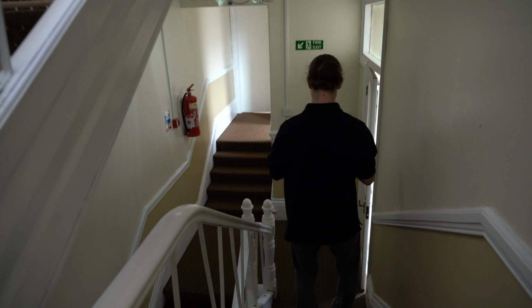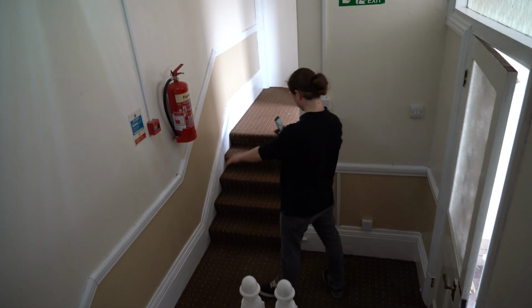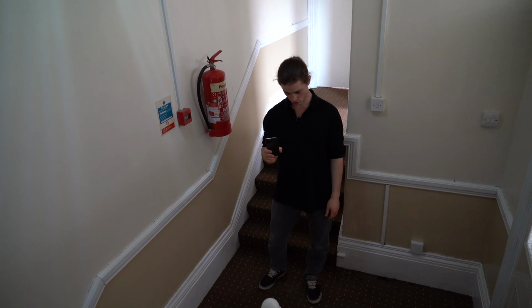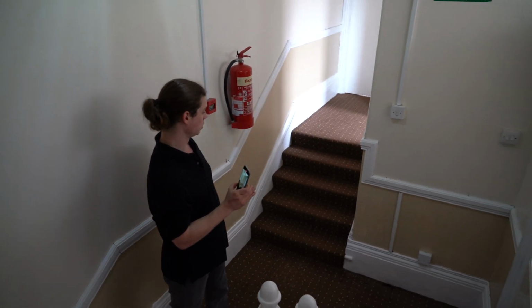Paint wise, you're going to have white paint everywhere. All woodwork, so literally all woodwork will be grey anthracite, including the doors. And then you have a light grey feature wall in each room. And that, I think, concludes the tour.